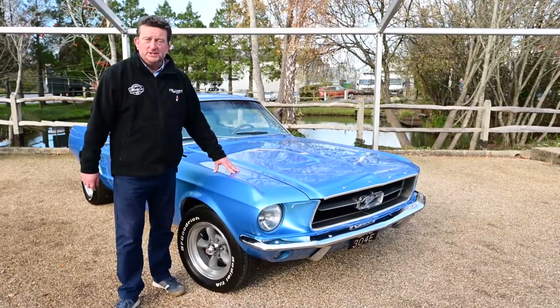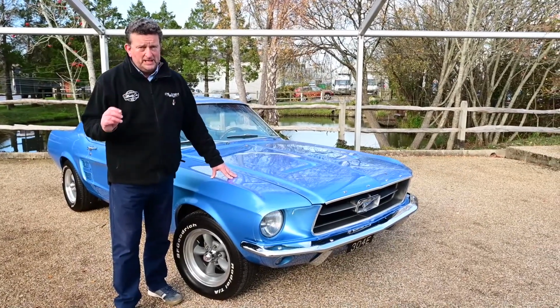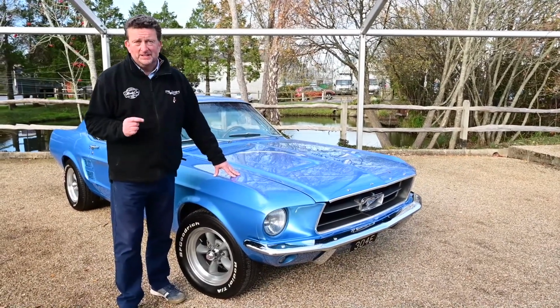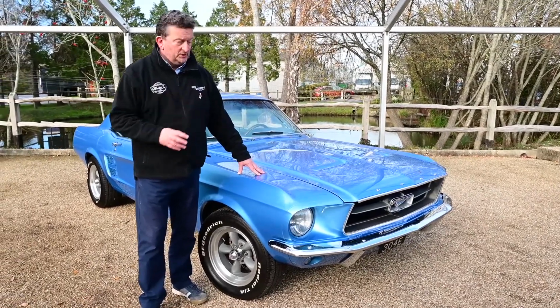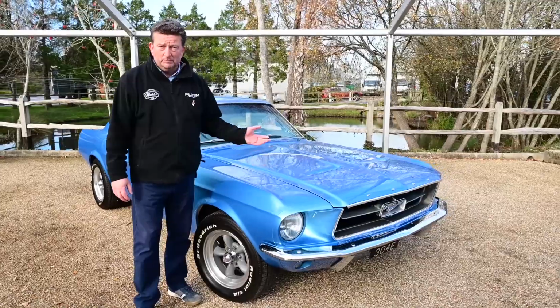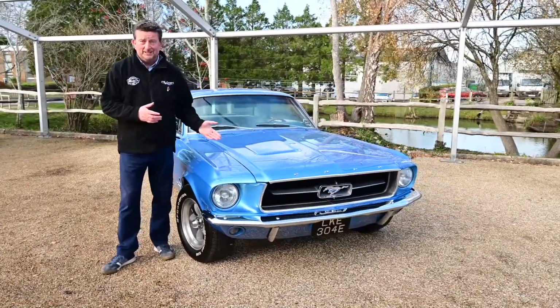Today we've got a 1967 Coupe V8 for you in Brittany Blue. One of the best colours I think they ever built. This looks fantastic in the sun, just absolutely stunning with the chrome and the blue. It's got a V8 302 engine in it, rebuilt, reconditioned, so you've got one of the best engines that they built inside this car as well.